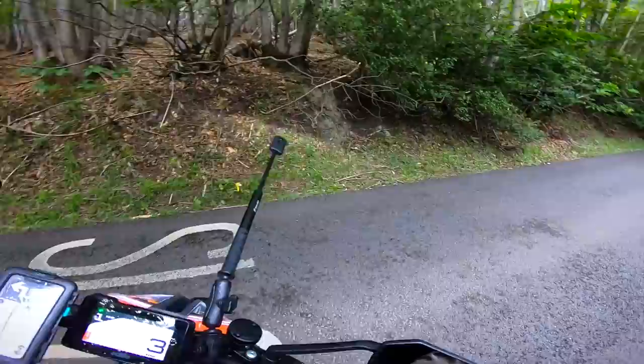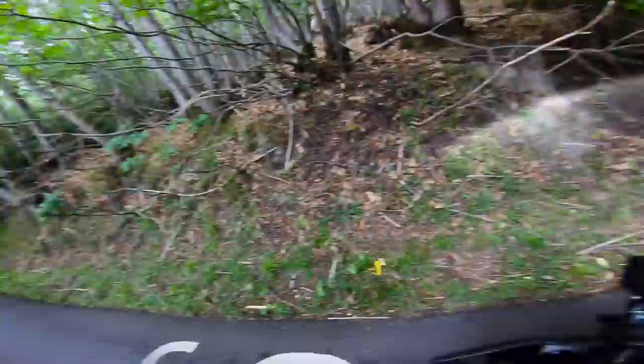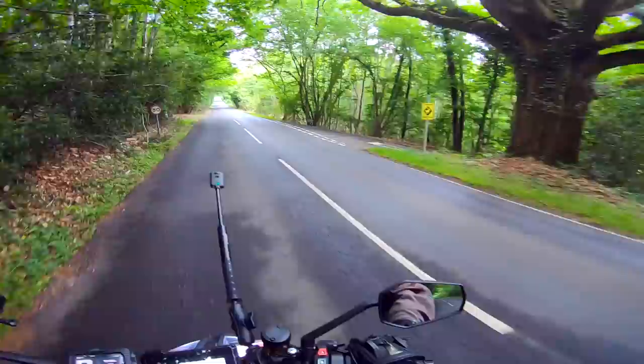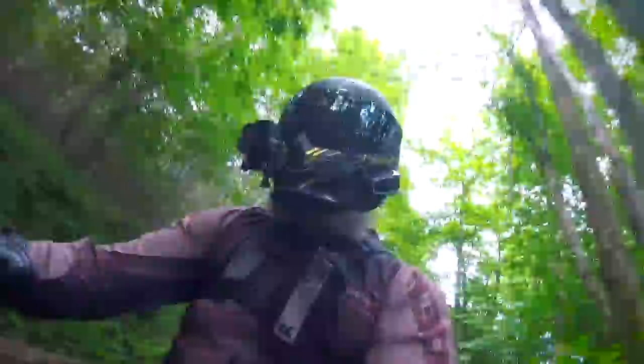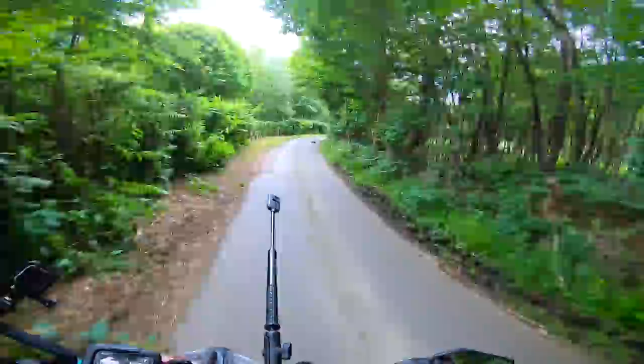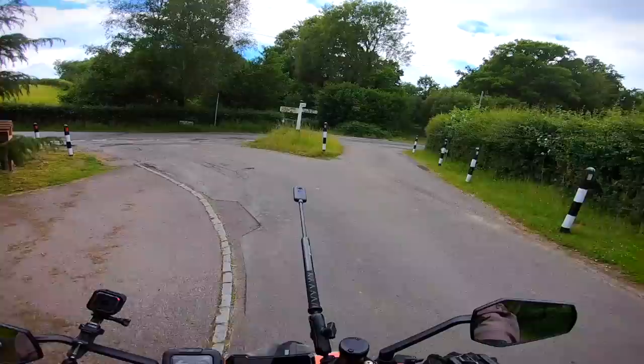Okay, so that's a full lock. It's not going to make it right. Okay, so I lied before when I said it would do a full lock turn. Oh, hang on. Is that a one way? Can I go down there? Yeah, there you can. That's weird, isn't it? The road made it look like it was a one-way. There was no entry or anything, but there's a national speed limit sign facing you, so you must be allowed down here. Bartley Mill Road.